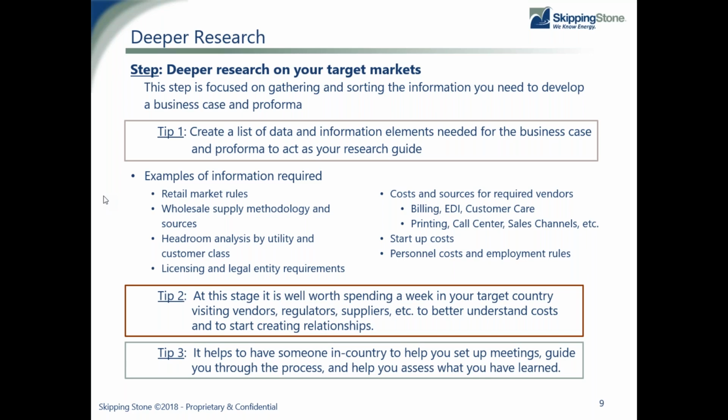What are the startup costs to launch, whether that's legal, licensing, office space, the initial employees? If you're doing a startup, what's the personnel cost? What does the organization structure look like? When do you add bodies? Always, assumptions around customer acquisition costs are key, whether that's sales channels or direct or door-to-door or whatever method.